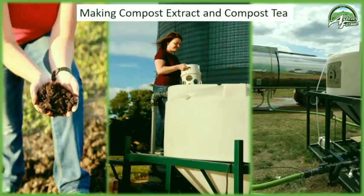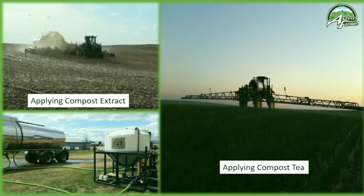I had a look at each one of the windrows under the microscope to try to find my favorite piles. So I picked my top 3 this spring, and from those I made compost extract, which is basically fill the tank or the tea brewer with water, add the compost into the basket, and using air, extract the organisms out of the compost and into water. And then I'd pump it into a tank so that Derek could come and get it at seeding time. And we applied that compost extract through our liquid fertilizer system on the drill in furrow at seeding time.